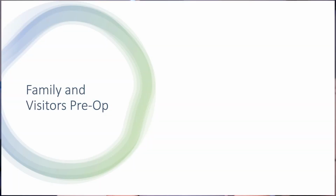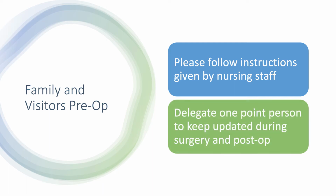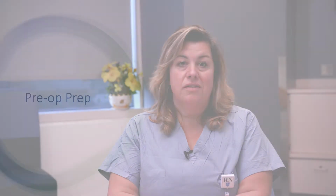We ask that family and visitors follow instructions given by the nursing staff regarding waiting rooms and how they will receive updates from the transplant team during or after surgery. It is highly recommended to delegate a point person for your entire hospital stay to help report information to any family members and/or others you would like involved in your care. This helps us keep you and your family updated as much as possible.